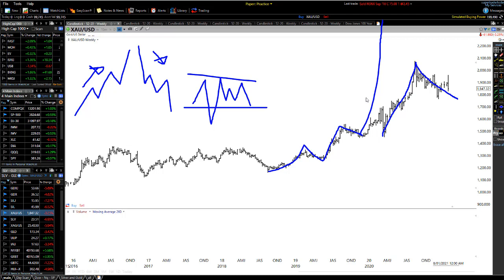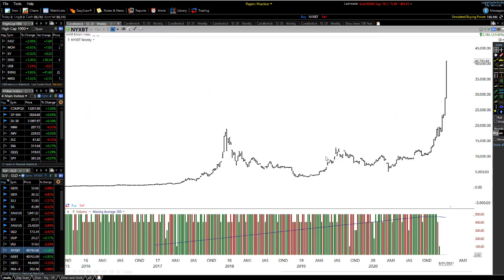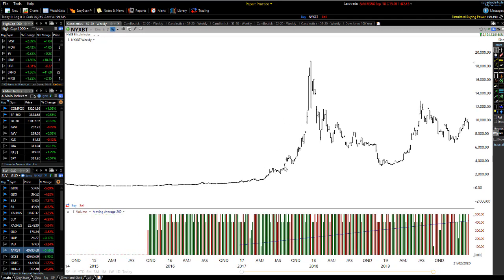Sorry. If you look at Bitcoin before, let's actually go to Bitcoin here. Bitcoin back here. Look at this here. Vertical move in Bitcoin, and then literally 80% of the move actually retraced.